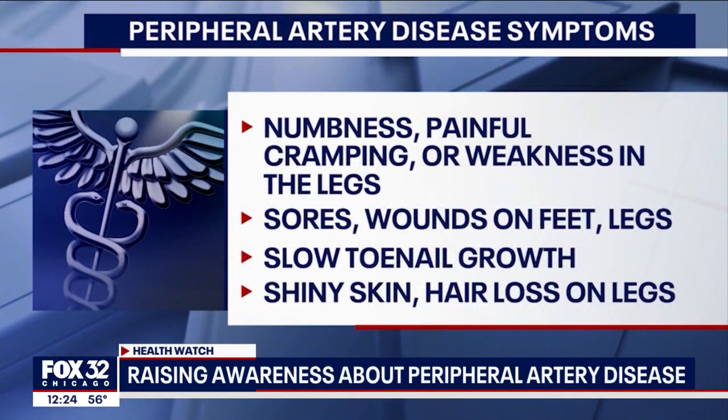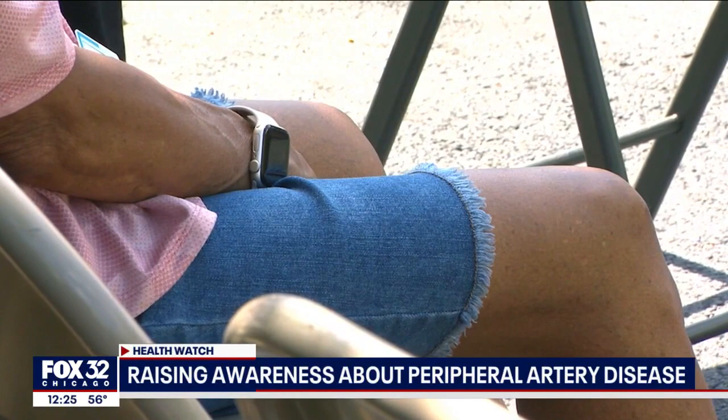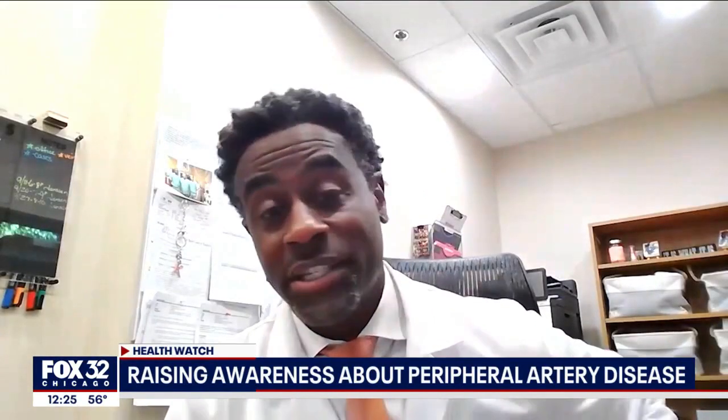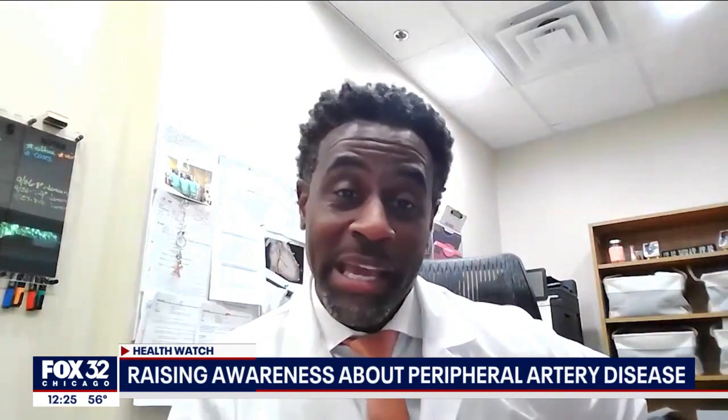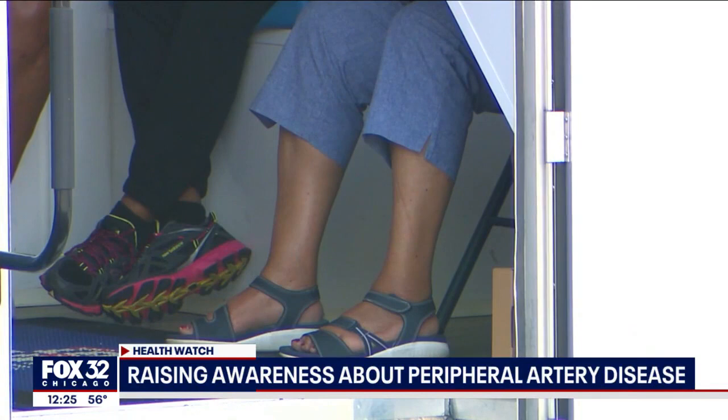There are warning signs like numbness, painful cramping, or weakness in the legs, sores or wounds on the feet or legs, slow toenail growth, and shiny skin or hair loss on the legs. But Dr. Wingfield says people can overlook these symptoms. "They may feel that this leg pain that they get when they walk is sciatic nerve pain. This is from my back. I'm having nerve pain from my back." Or he says they may think they have arthritis pain, but PAD is often just the tip of the iceberg.